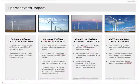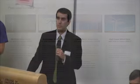Here are some representative projects. I won't go through the details on these, but I think the takeaway from this slide is the industry has seen a lot of firsts, especially in the last decade. Some of these projects represent those: the first project on tribal lands, some of the first projects to incorporate BLM, or some of the larger transmission lines that were built. So the takeaway is that the industry has seen a lot of firsts and has learned from those projects, and I think can apply those in some other unique and challenging development environments.